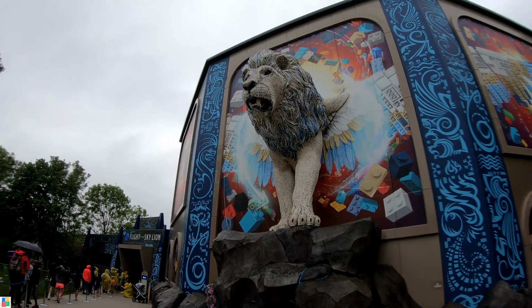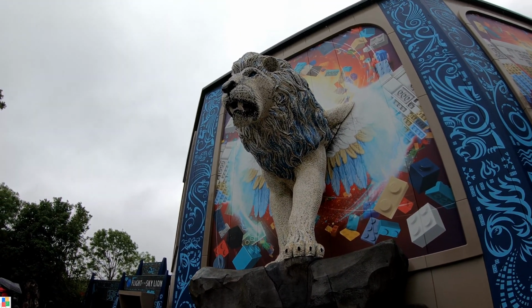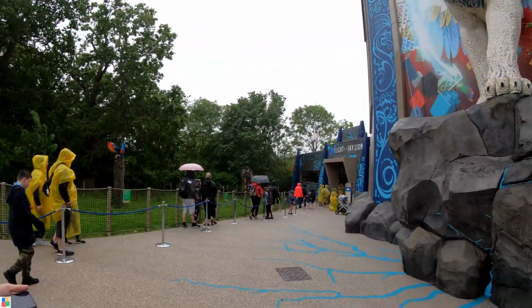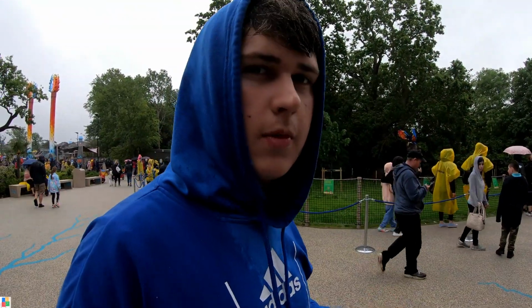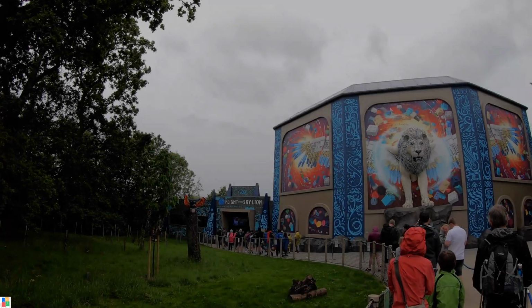But first things first, look at this. I know everyone's taking a picture of this, but how spectacular does that look for a Lego model? Honestly, that thing is spectacular. So the entrance is down here, you all queue underneath, you then exit on the other side, and it's time for Flight of the Skyline. Looking forward to it? Yeah. Let's grab Cody and let's go in.